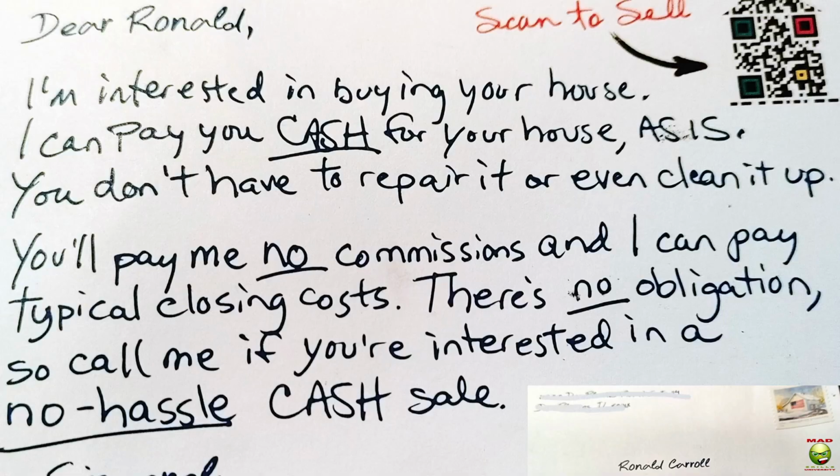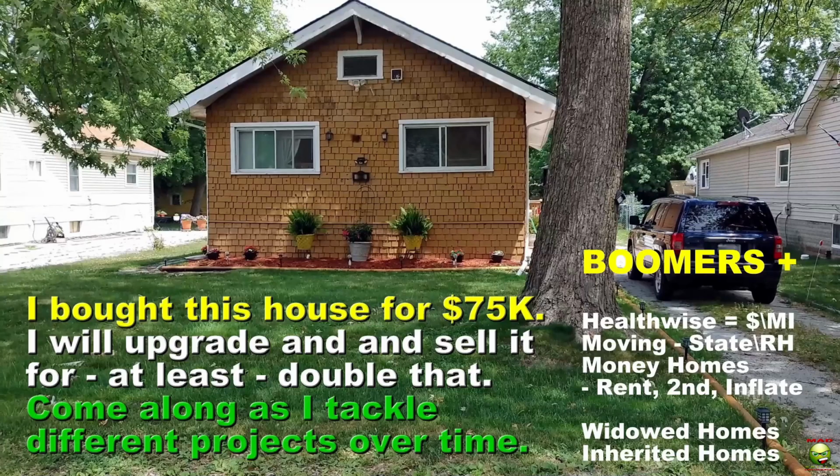Other people are saying it's going to make it worse, but I get this all the time. We want to buy your home, don't do anything, we'll just buy it cash. That's what they want to do. By 2030, 1 in 5 people are going to be 65 years old. It could be a home like this, second home for rent. So there's a lot of reasons that people are selling their home.